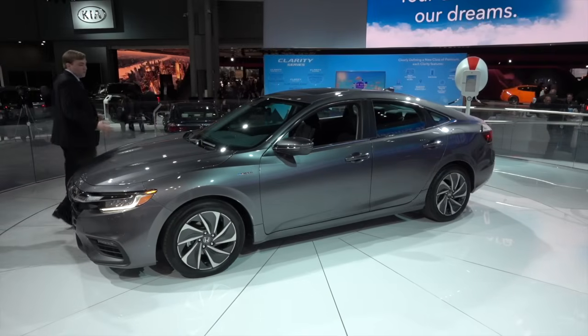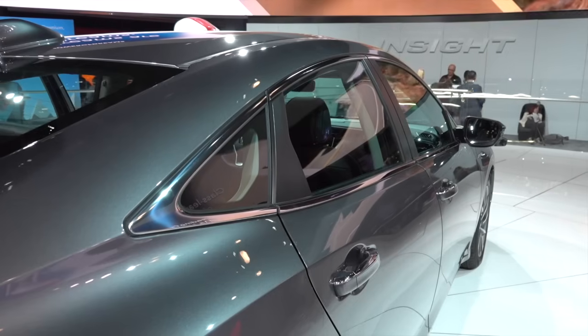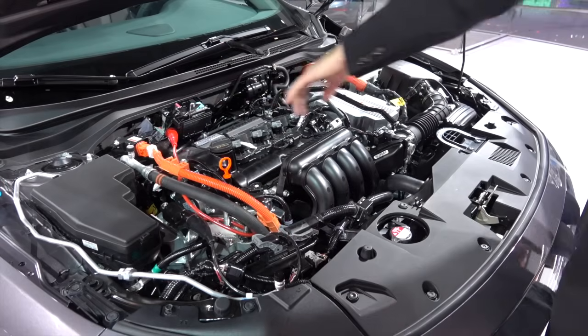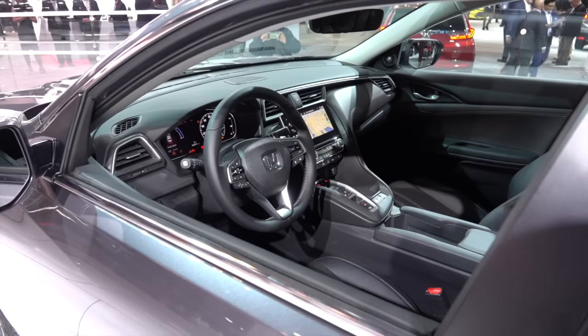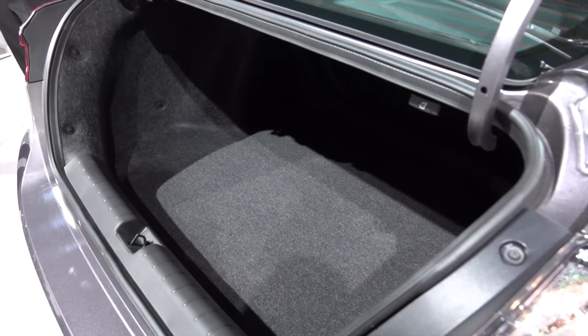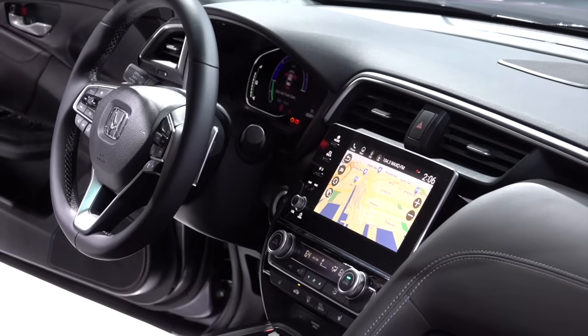Slotting in between Accord and Civic is the Honda Insight. Looking like a very normal car now, this hybrid is supposedly targeting 55 miles per gallon when it comes out. The interior gets an upgrade from the Civic, and clever packaging means the trunk is nice and large. If this were a crossover instead of a sedan, it would be a smash hit.